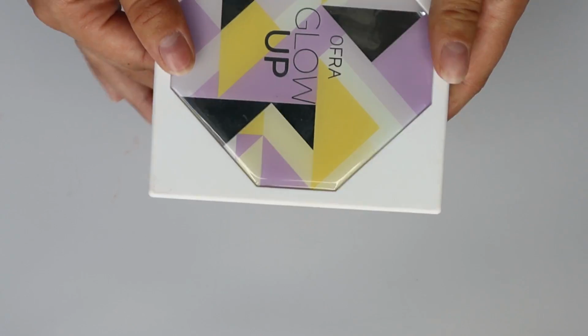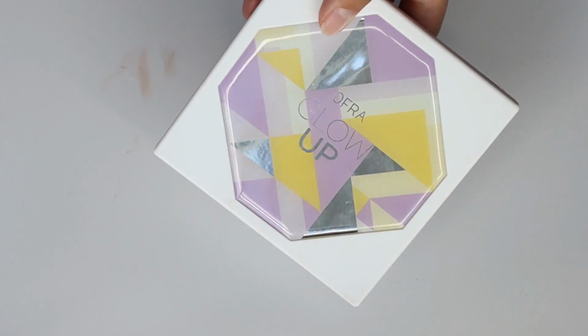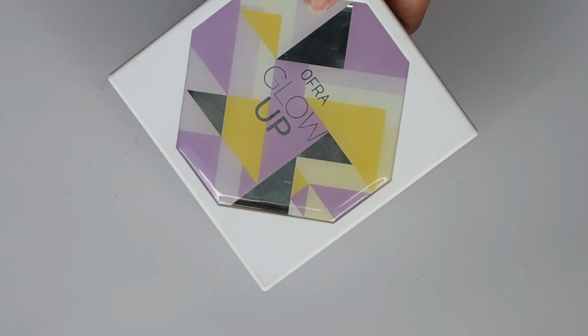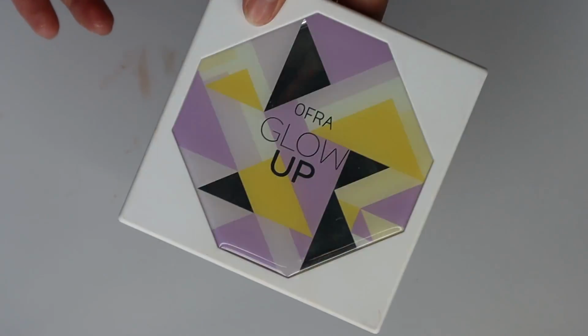Like these are some really intense highlighters, but you can really make them look like a glossy sheen if you want, and that's what I usually do. So I'm going to have this for life, honestly. A little bit of it goes the longest way.